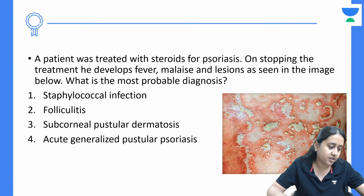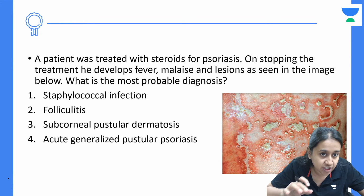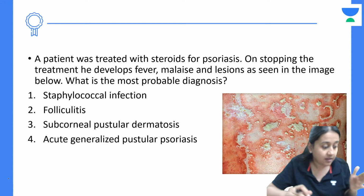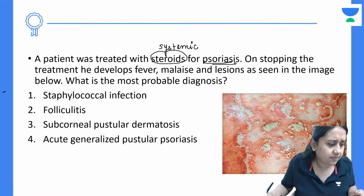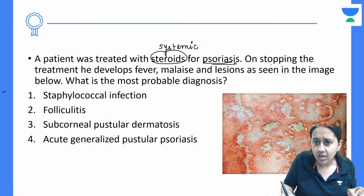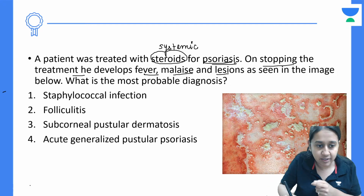Anyone can tell me the answer here? Now what is the question? The question says that the patient was treated with steroids for psoriasis. First of all, remember all my students, you never give systemic steroids in the patient of psoriasis. You can give topical, but you will never give systemic steroids. On stopping the treatment, he develops fever, malaise and the lesions as shown in the image.